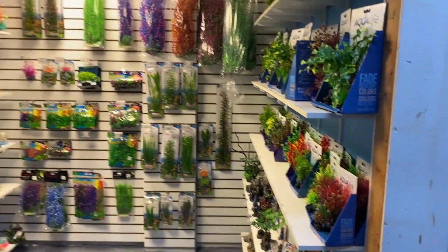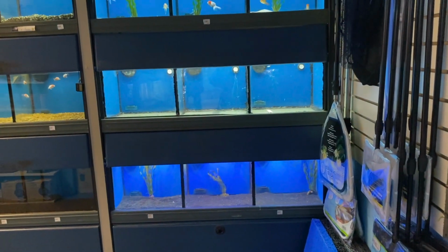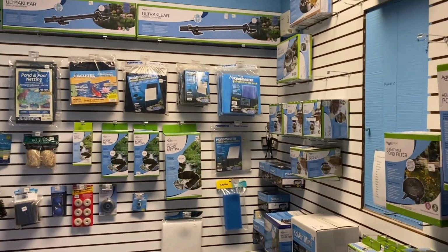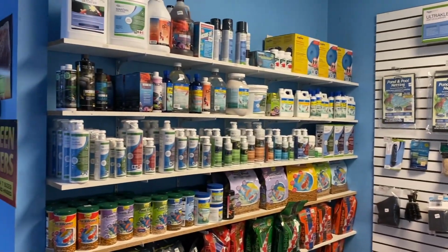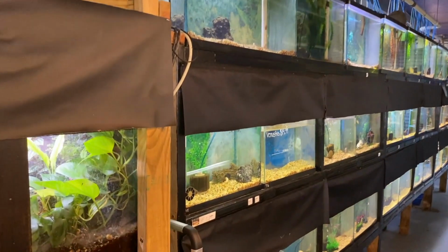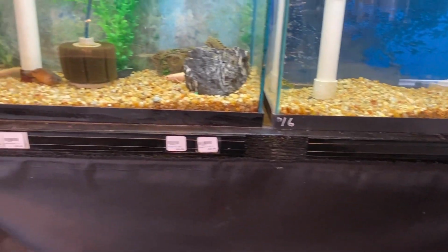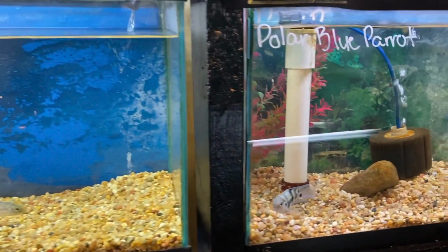And I do want to, like, bling out this tank for her. So I have to figure out. Now here's the pond stuff. Oh my gosh. The air system. So down this aisle, what do we have here? Oh, this is the cichlid aisle. Okay. We got some Bashirs, parrots, polar blue parrot.